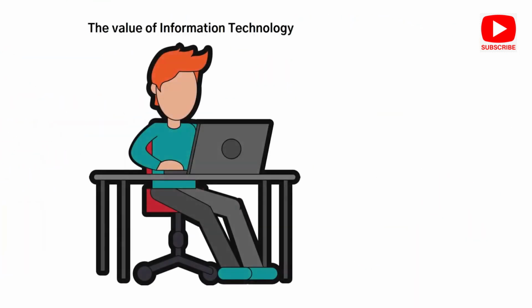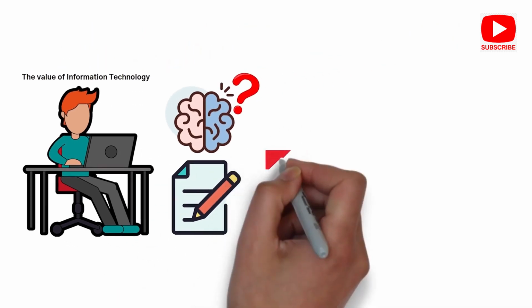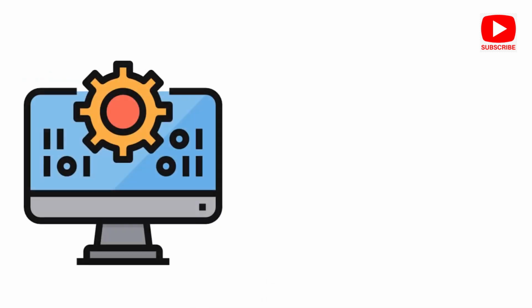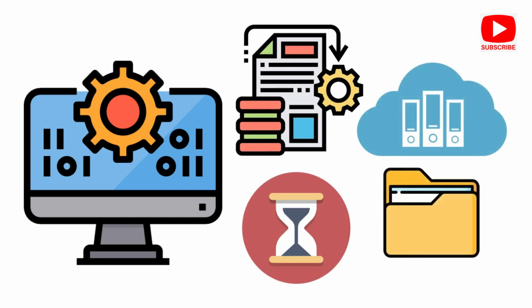The value of information technology is that although people are capable of handling data using our brains, and even the old paper and pen processes, these processes are not as reliable, efficient, and effective as relying on information technology. A computer can process millions of pieces of data at a given time. Its storage or memory can hold and secure information without forgetting a single piece of data.